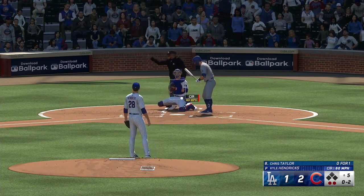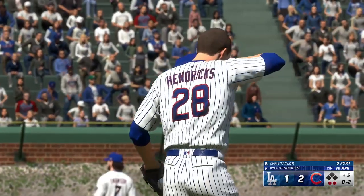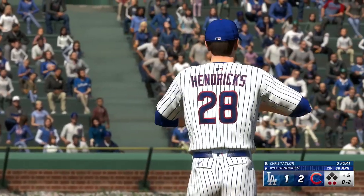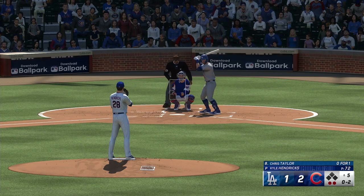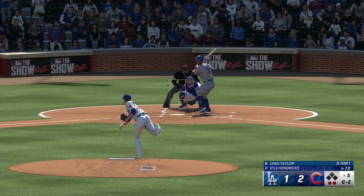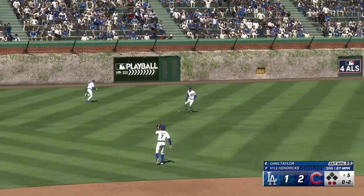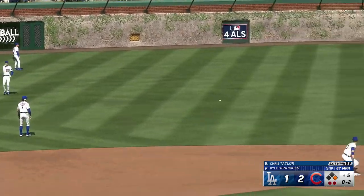Swings and misses. And the count is 0-2. He's in a great spot right here. Ahead in the count, 0-2. All four pitches in play right here, partner. Two outs. Swing and a ball hit out towards left center field. And it drops in.